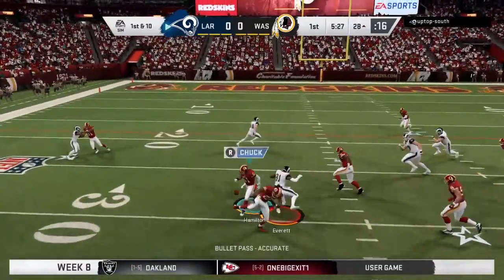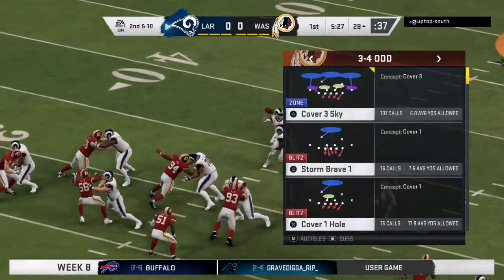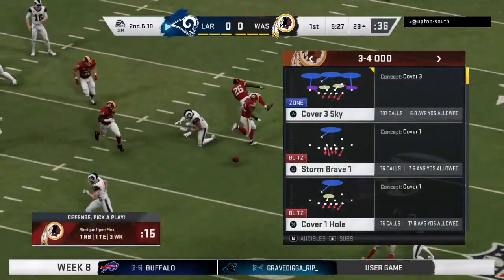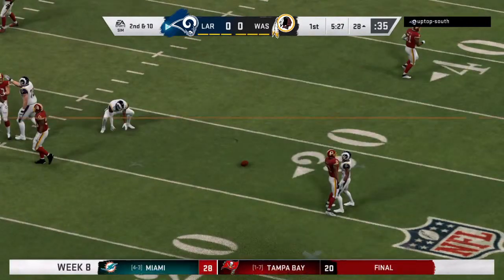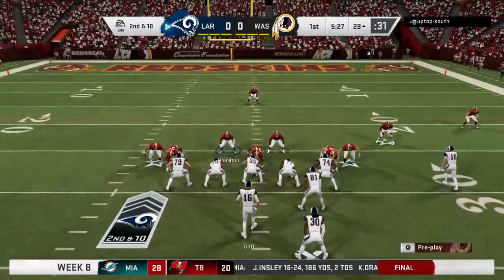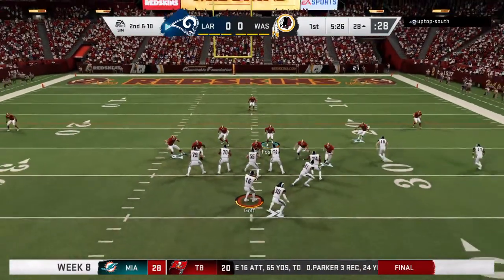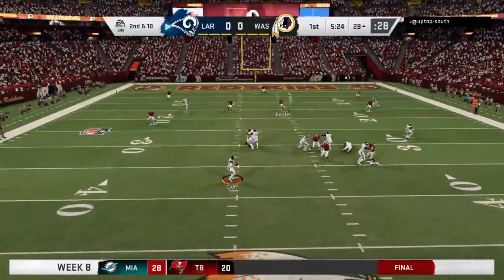Now a fake on the give here as they try the run-pass option. And that's going to be incomplete. Too tough to hold on to that one. It's second down. The beauty of being able to play a zone defense is that you can sit back and see the ball coming out of the quarterback's hands. Guess what? It creates a lot of confusion, kind of a muddle in the middle of the field where you can go make a play on the football.